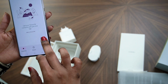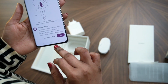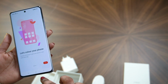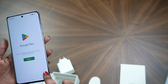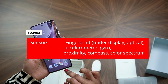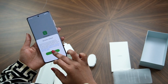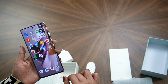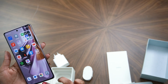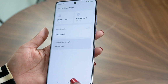Connectivity options include Wi-Fi, Bluetooth, GPS, NFC, and more, ensuring seamless interactions and navigation. The device is equipped with various sensors such as an under-display fingerprint sensor, accelerometer, gyro, proximity sensor, compass, and color spectrum sensor. A non-removable 4,700 mAh battery powers the phone, supporting 100W wired charging with rapid charging technologies.